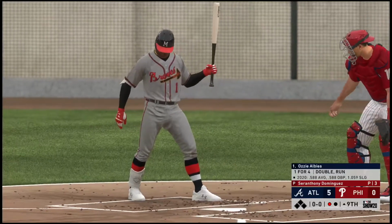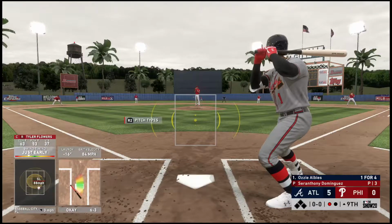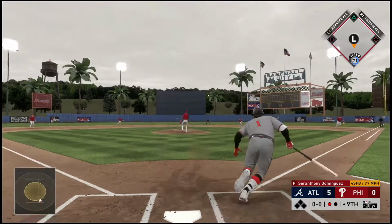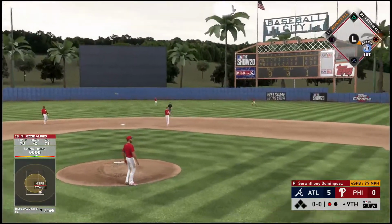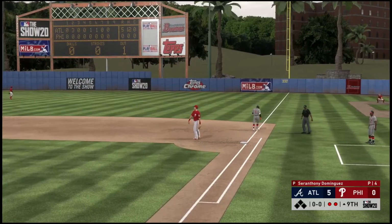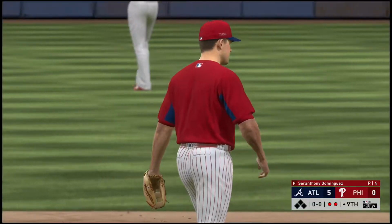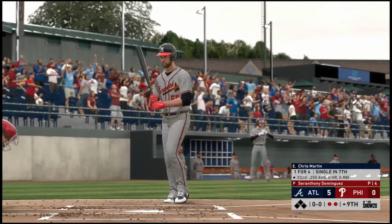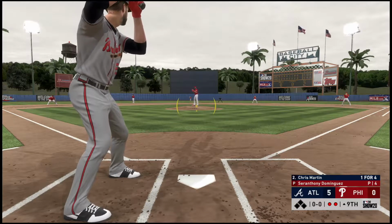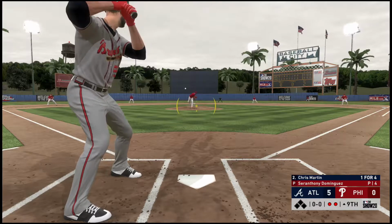Second baseman, stepping in and ready for another shot, Ozzie Albies. He was a ground out victim last time up. Hit out towards second. Kingery's there, and he'll whip this one over to first, and he gets his man for the second out. Now batting, shortstop, into the box now, Chris Martin. He comes into this appearance in the midst of a 1-for-4 day.